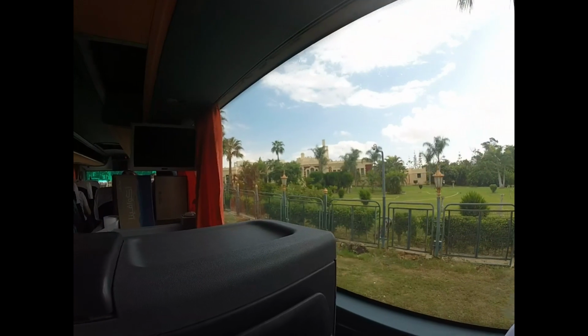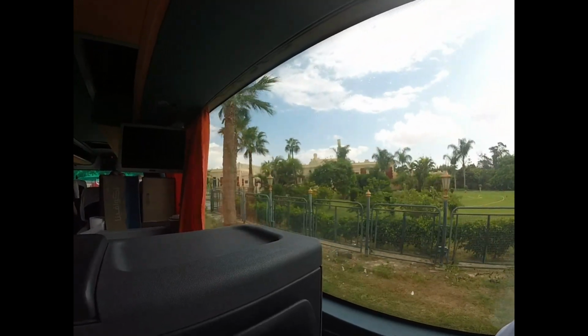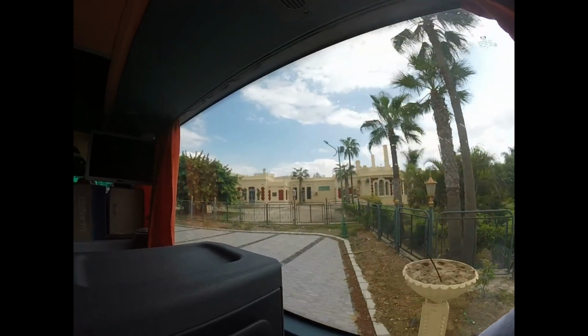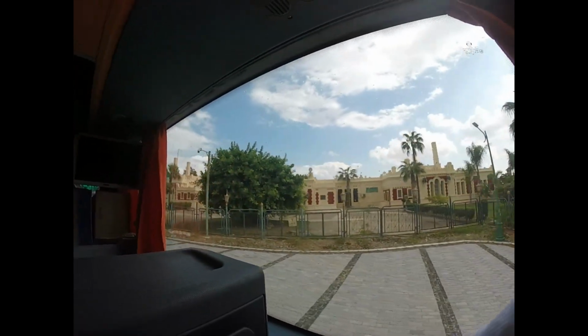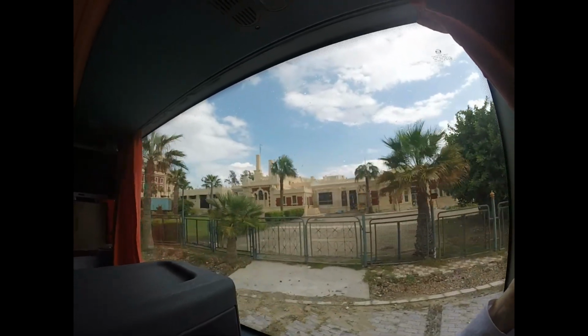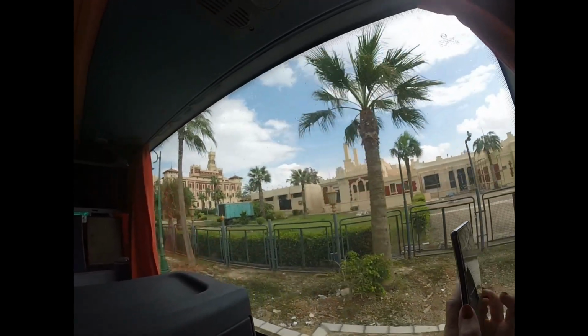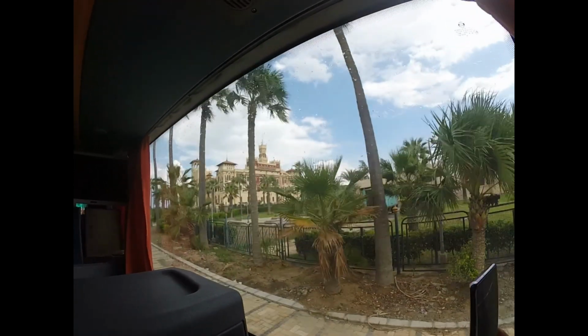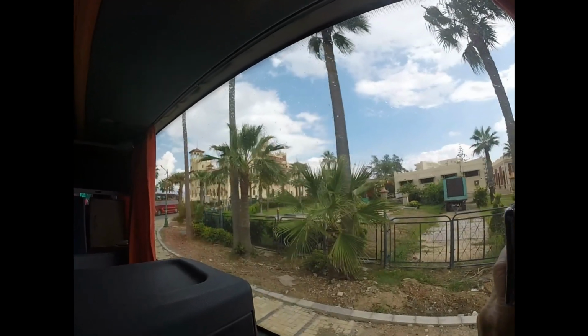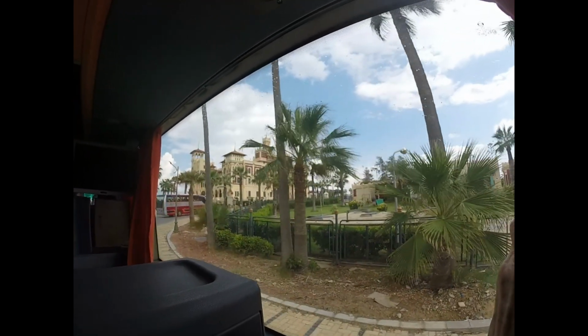You can see here on the right hand side a new building, in the same architectural style, but this is for the security of the president. And now we can see the main palace. Of course we'll stop somewhere that you can get the best photo of it. The main palace here is the one I was talking about, that consists of 330 rooms.